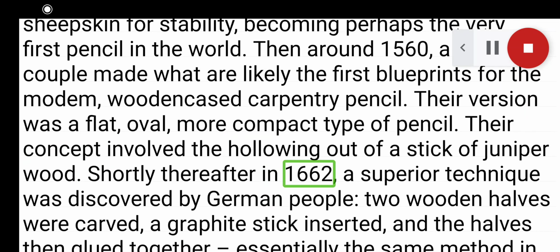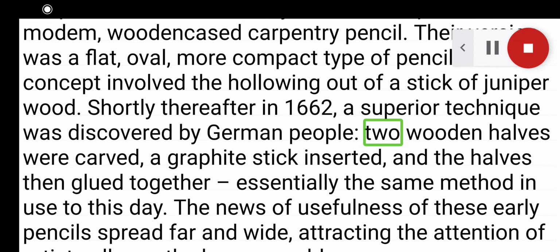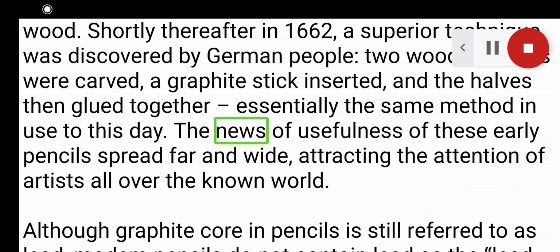Shortly thereafter in 1662, a superior technique was discovered by German people. Two wooden halves were carved, a graphite stick inserted, and the halves then glued together, essentially the same method in use to this day. The news of usefulness of these early pencils spread far and wide, attracting the attention of artists all over the known world.